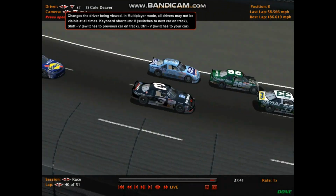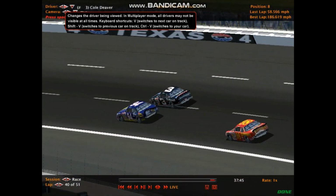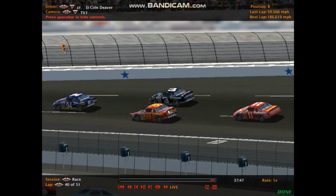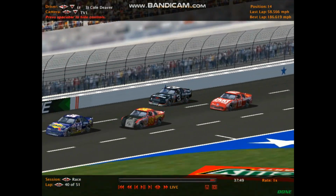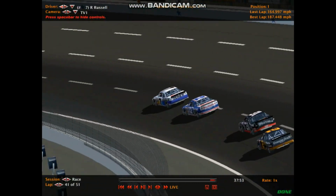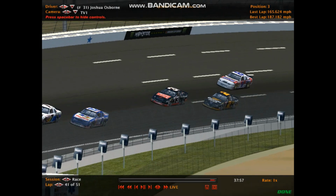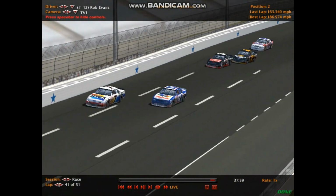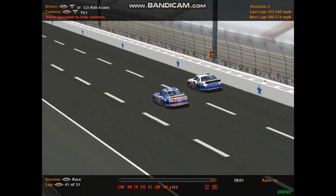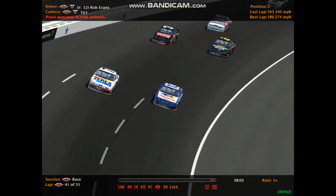Tough luck for the Rockingham winner here this season. Jesse Turner now dives low. There's Gene Samber in 98. She goes low. Adam Garcia in the 11 car. He goes low. Jay Jefferson coming in the pit. Rob Evans going to the low side of Christian Russell for the lead.